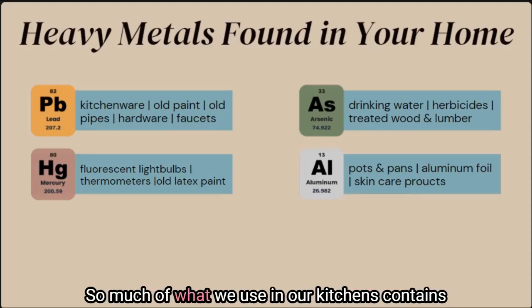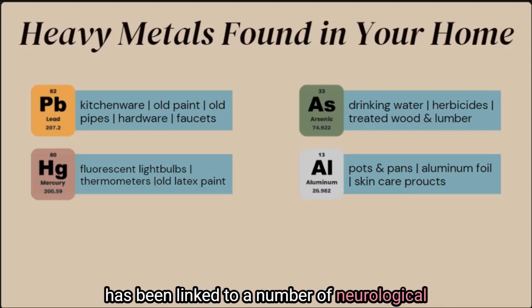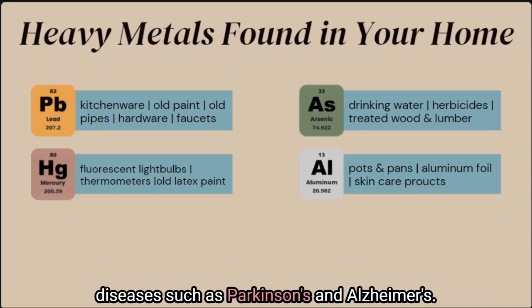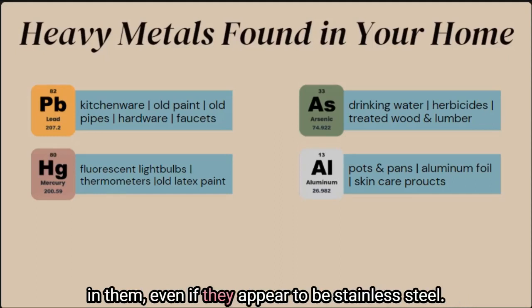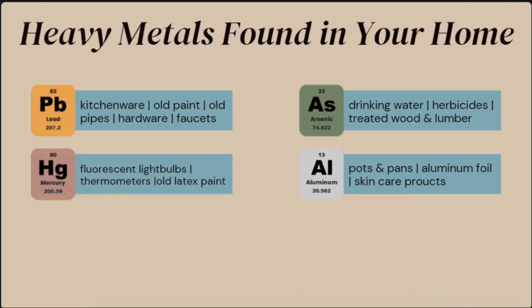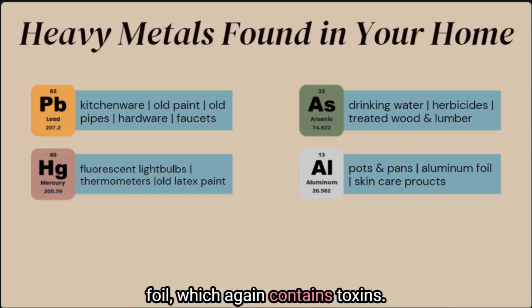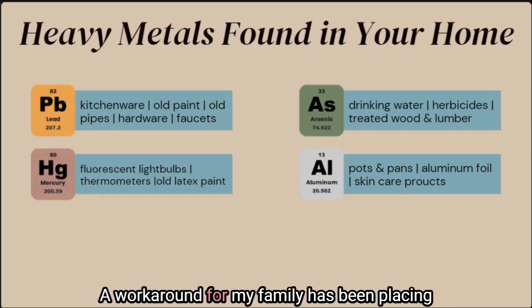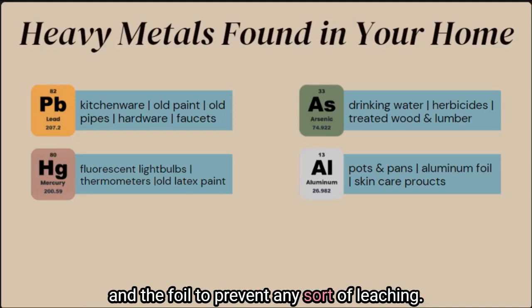So unfortunately, aluminum almost gets a free pass in the US. So much of what we use in our kitchens contain aluminum, but the truth is that aluminum has been linked to a number of neurological diseases such as Parkinson's and Alzheimer's. Pots and pans can contain a percentage of aluminum in them, even if they appear to be stainless steel. Many families also still use aluminum foil, which again contains toxins. A workaround for my family has been placing unbleached parchment paper between our food and the foil to prevent any sort of leaching.